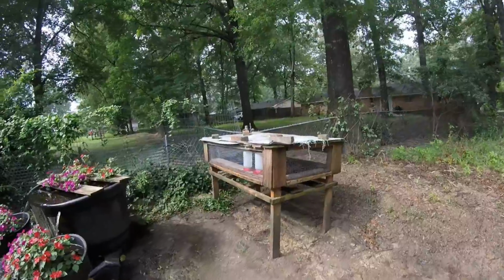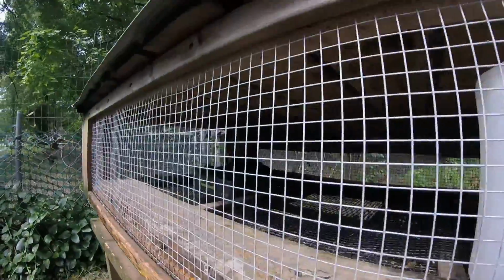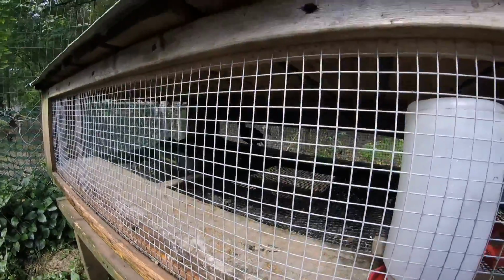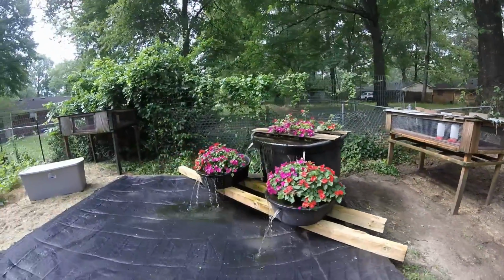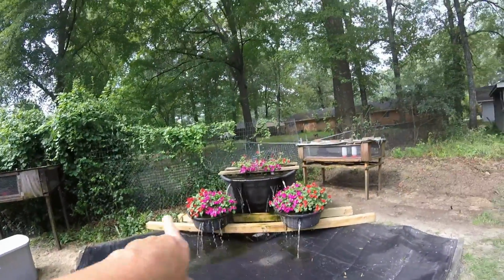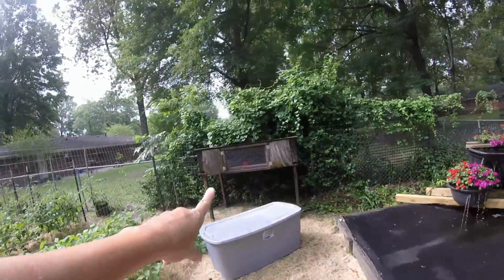So we still have this quail hutch, and it has 15 quail in it. There are 12 females and 3 males in this one. And then the other one that was right beside here, we have moved. This is our catfish pond with our impatiens and the filters. We moved the other hutch on the other side of the pond.